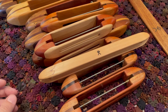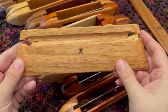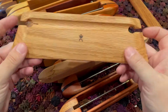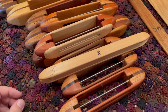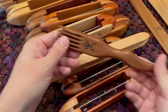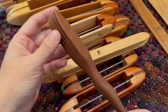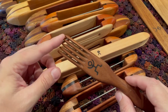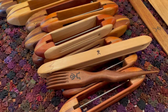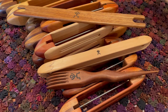I also have this really cool belt shuttle, which has the little man. So that's good for backstrap weaving, ankle weaving, that kind of thing. And then finally I have this rug weaving, rug beater with the little man on it. Just so cool. Very unique. And he, again, uses lots of really great woods. So those are all the Howell Little Man Shuttles, which I really like a lot.